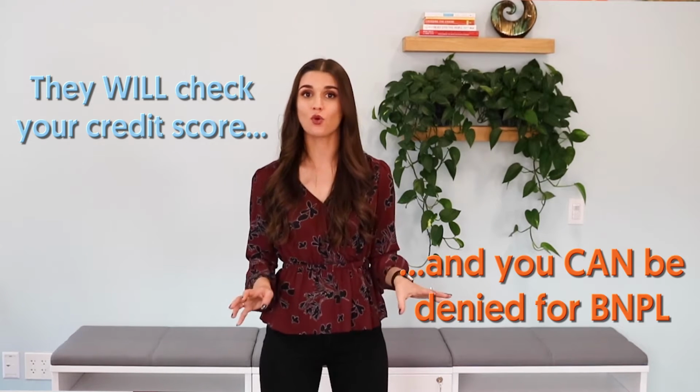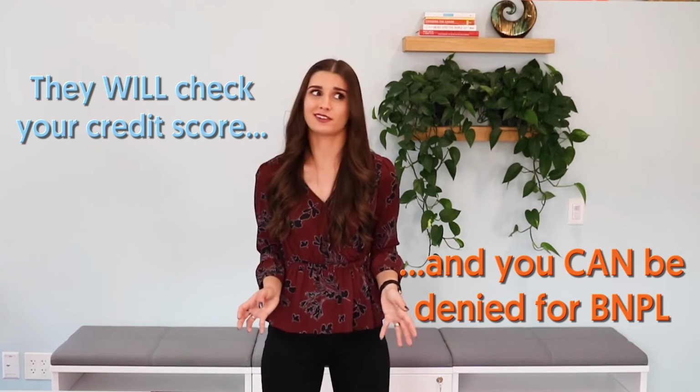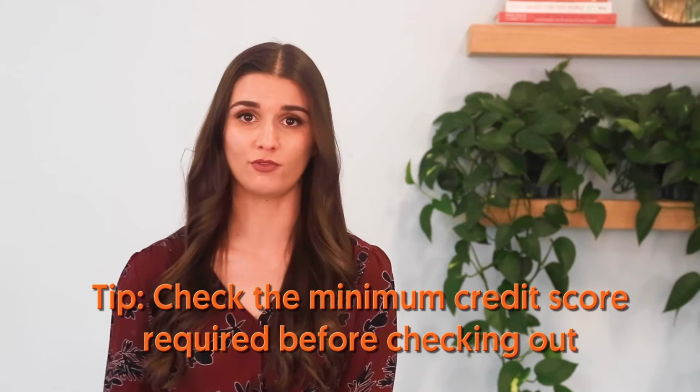So if your credit score isn't looking too hot, then you might be denied for that TV or whatever it is you're buying. Granted, there are buy now, pay later apps for low credit scores, so you can always look at their minimum and apply if you think you may qualify. But keep in mind, while the pull itself doesn't affect your credit score, if you miss even one payment, that will affect your credit score.